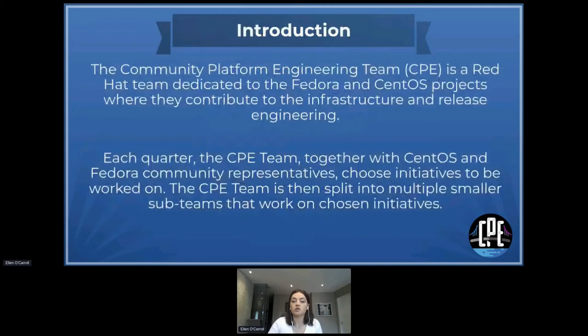So just a quick introduction then to CPE, the Community Platform Engineering Team. We're a Red Hat team that's dedicated to the Fedora and CentOS projects, where we contribute to infrastructure and release engineering. So each quarter, CPE, together with the CentOS and Fedora community representatives, choose initiatives to be worked on. And then the CPE team is split into multiple smaller sub-teams that work on the chosen initiatives.